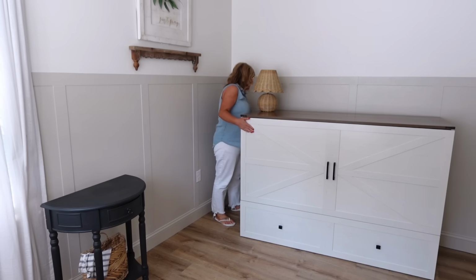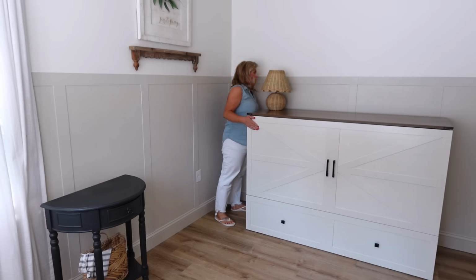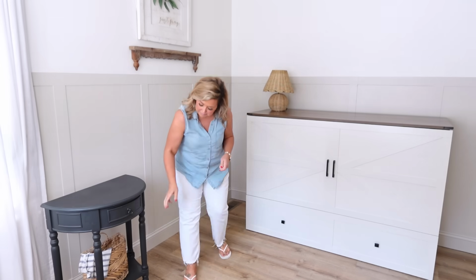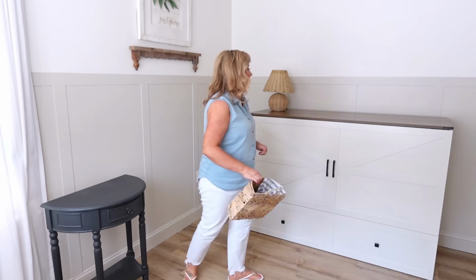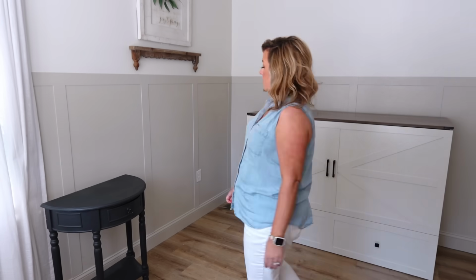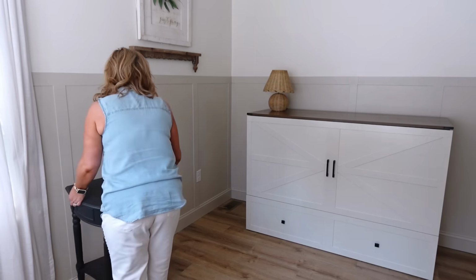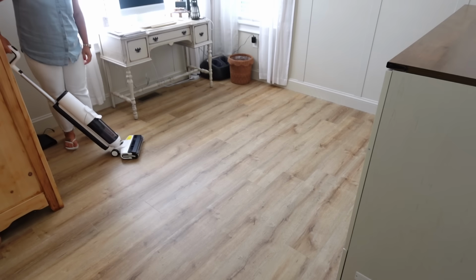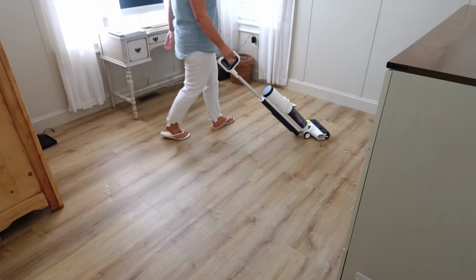But I'm just moving this lamp, and I did end up taking that small half circle table out. I was thinking it would stay in here. However, I knew once the desk came in, it really wasn't going to make sense for it to be here. Plus, we were going to have to take it out every time we pulled the bed open anyway. So I decided just to take it out and we would be fine without it. And I actually prefer it.